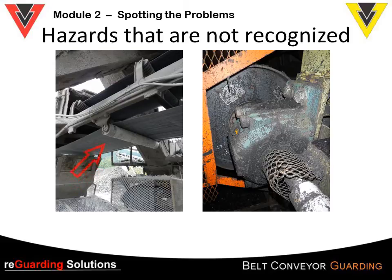In the left picture, it's apparent to see that the return roller is not guarded. Great, let's get that taken care of. But wait, did you notice the mesh is damaged on the guarding below the roller? You can reach through that. How about the picture on the right? You have sharp edges on the mesh and the holes are too big in this mesh. A person could make contact. That's an easy fix.